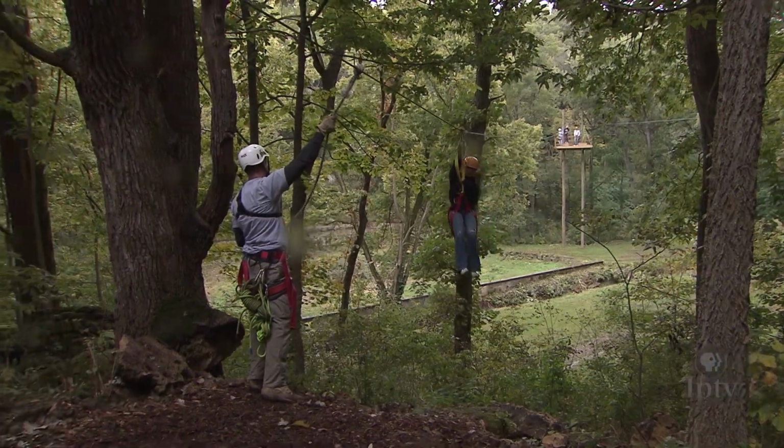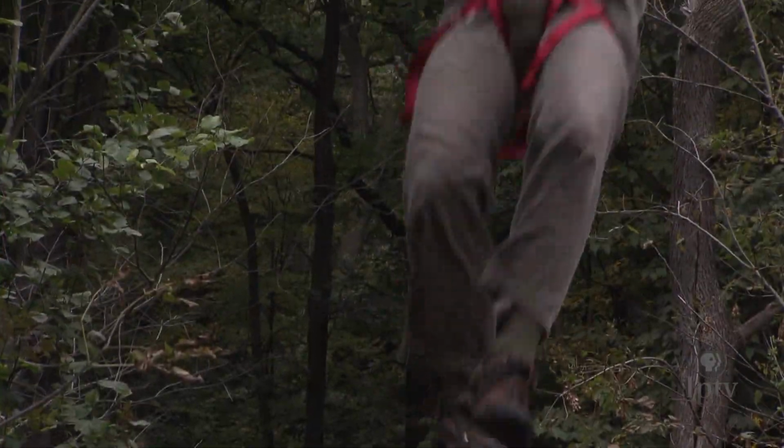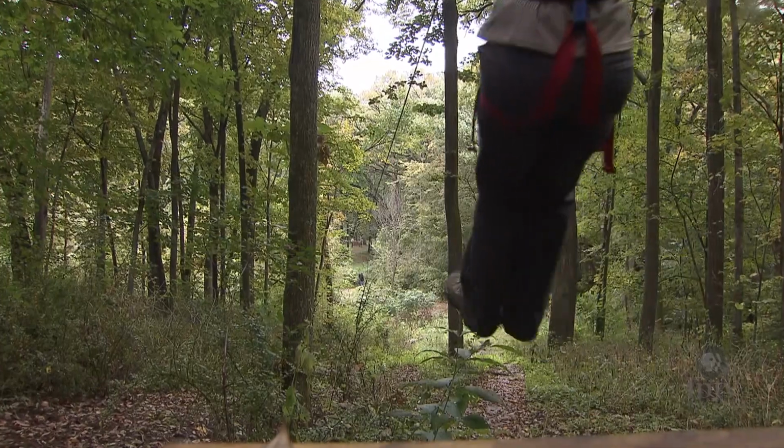It seems there's something for everyone in the treetops above Dubuque. Action, outdoor exploration, and history for the entire family.